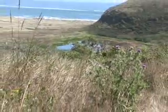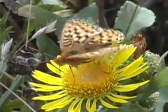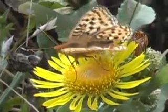With this species, the larvae are very hard to find. They tend to hide. They often feed during the night or early morning, late evening. So in this case, we're studying the adult butterflies in order to get population counts.